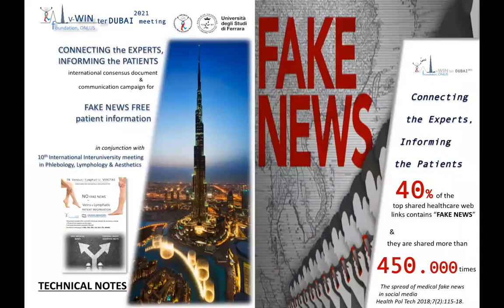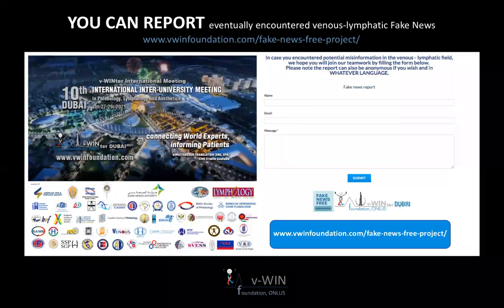Indeed, too many fake news are around in the medical world, and as discussed in the previous lessons, we have a project dedicated exactly on the topic in conjunction with the Dubai Expo. And we really welcome you to be part of this teamwork, both as health professionals or as non-health professionals, simply reporting in this website, even anonymously in whatever language, eventually encountered fake news in terms of venous and lymphatics.